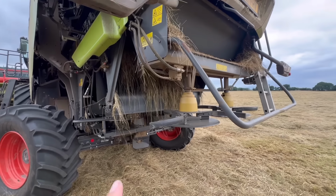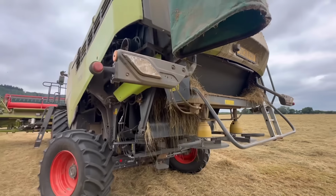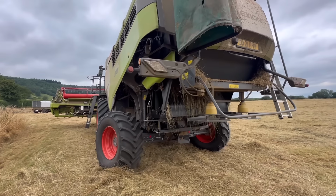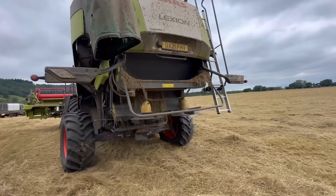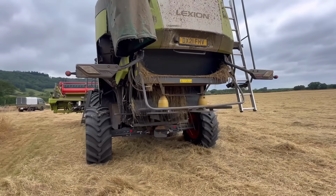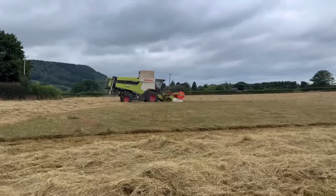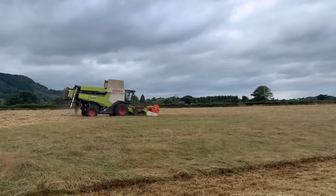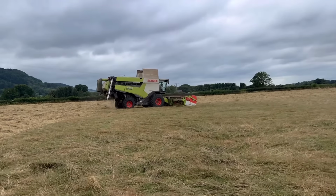Here's an interesting combine. It's got a tedder already built into the back of it. He's just going to go and cut some grass now and show us it working. There is a bearing on that side. Only went before we arrived, but it'll still show us. So he's using a Conviso header like we've got, cutting grass.